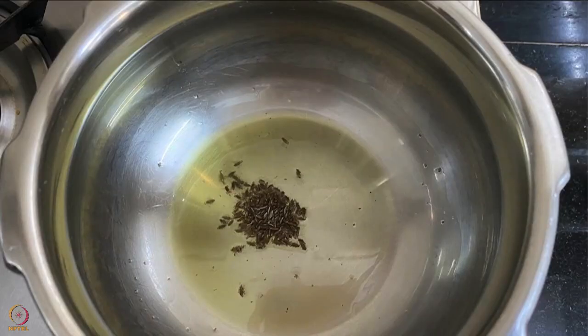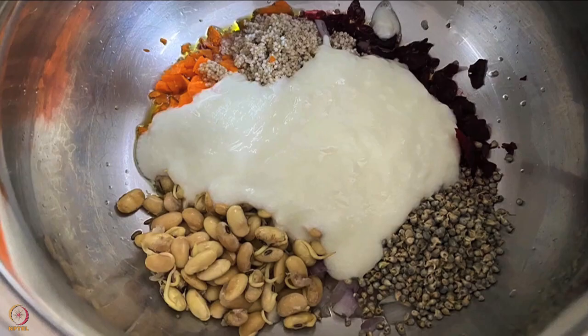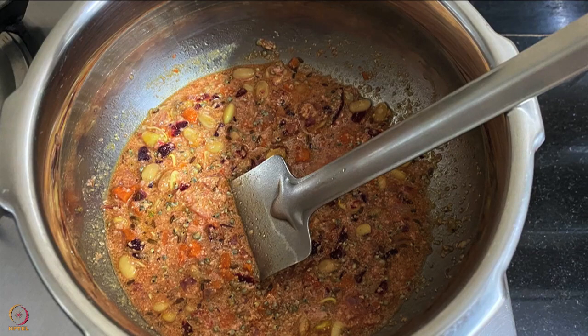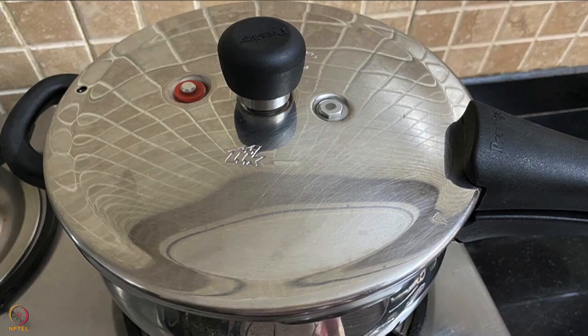Heat oil in a pressure cooker and add cumin seeds. Now, add all the vegetables, sprouted millets, sprouted soya bean and curd. Add the grated coconut, poppy seeds, salt, powders and all the dry spices. Mix well. Next, add 1 cup of water. Pressure cook the khichdi for 2 whistles.